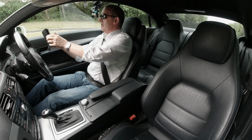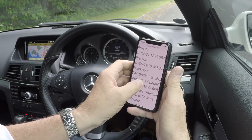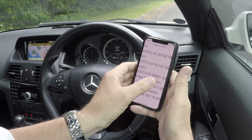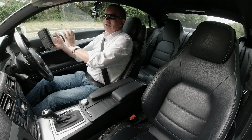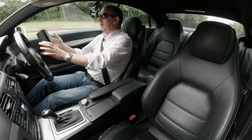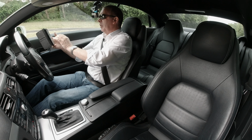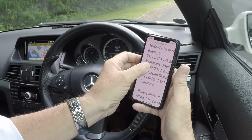18th of 6 2012, 39,780 miles, Mercedes-Benz Preston again. And then 16th of 9th 2013 at 50,197 miles, Mercedes-Benz Blackpool. And I used to work there when it was called Speeds, and it looks like the same person has stamped the book who was there when I was there. And I was amazed to see that the service schedule just had 50,000 miles exactly. But anyway, they've put the exact mileage, which is good.